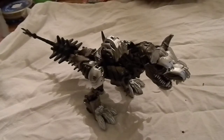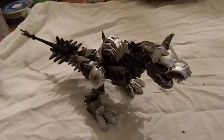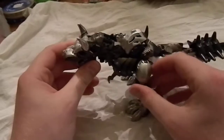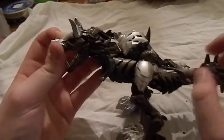But this Premiere edition is doing wonders for the Dinobot leader. There are no parts sticking out on him, which is good. He is very screen accurate. The orange was replaced with the gray here, and that just blends so much better with the overall silver in the design, which is very nice. I'll admit I'm no dino expert, but I don't think the T-Rex had this hump or these horns.